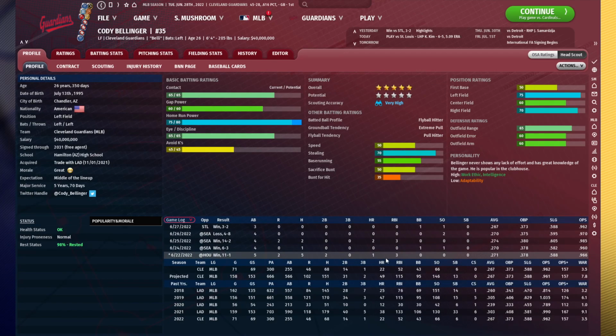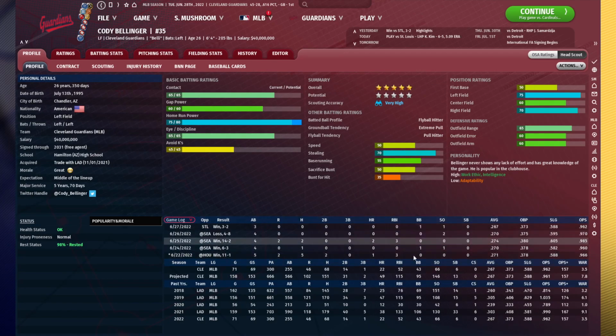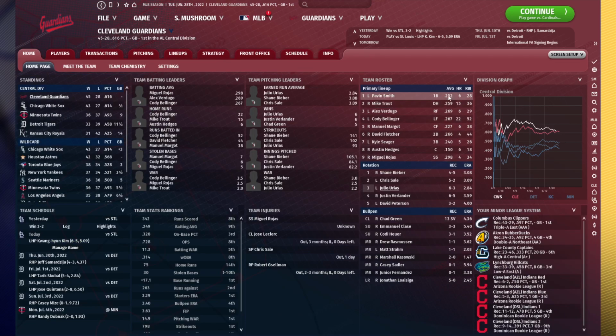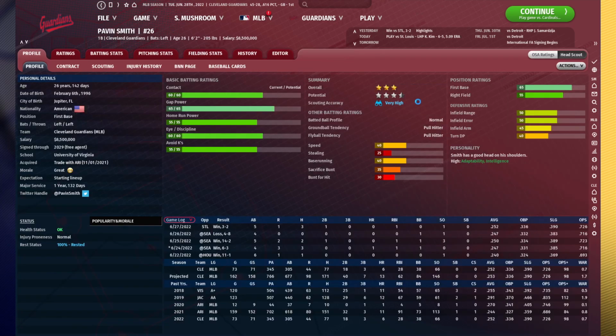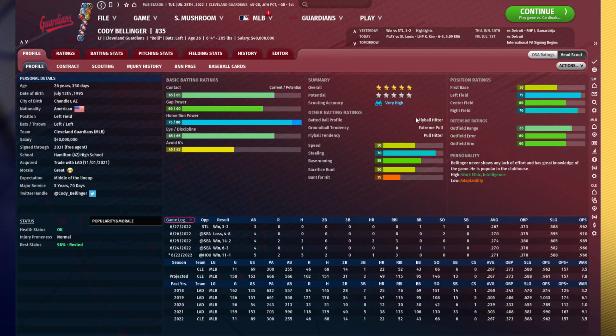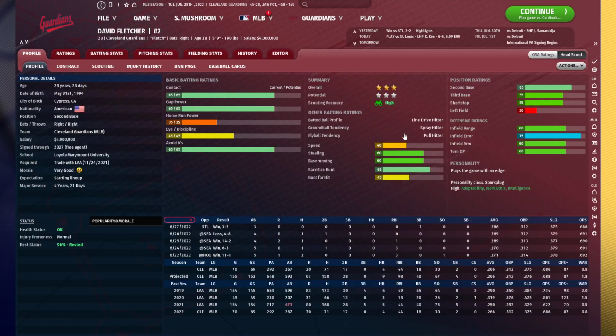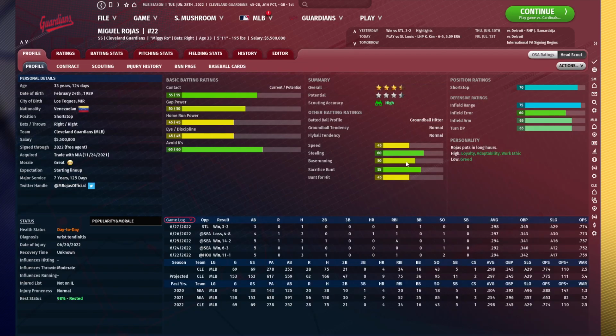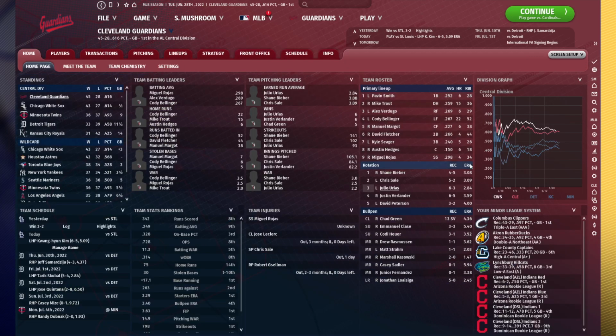I think Cody Bellinger is probably the closest player to performing where he should be, and he's still not hitting for a high enough batting average. What is it with guys not hitting for a high enough batting average? No one on our team is hitting .270 right now. Pavin Smith, Mike Trout, Alex Verdugo, Cody Bellinger should all be hitting .270, no problem. Dave Fletcher should be hitting .270. Miguel Rojas, actually, no, that's a lie. Miguel Rojas is hitting .300. No one else on our team is batting over .270.